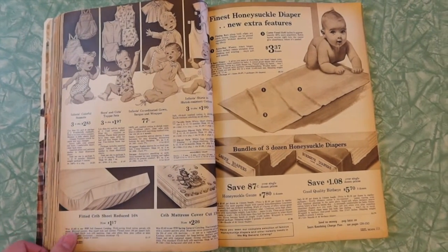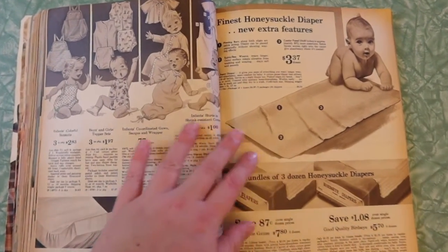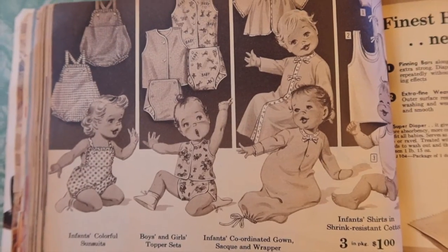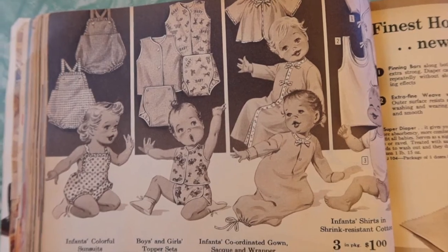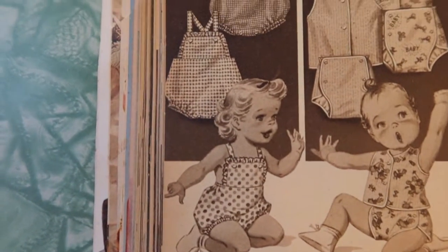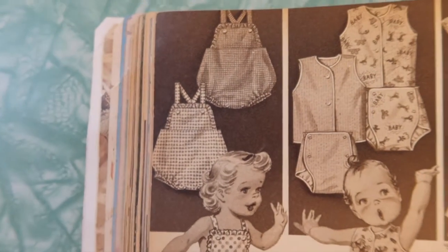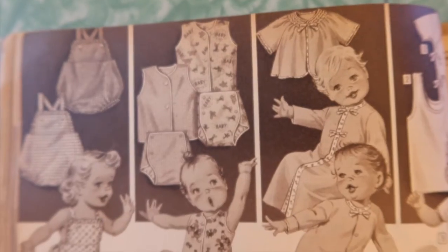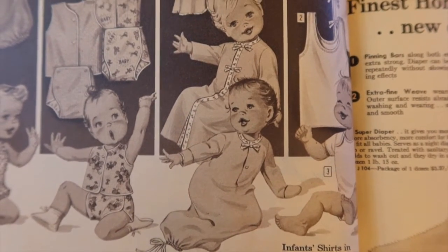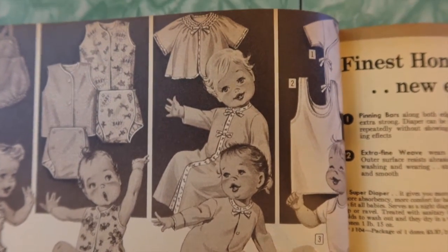Oh, look at the babies. Look at these drawings. How cute is that? Infants' colorful sun suits. Oh, I wish they were in color, and I wish they were real babies too. Look at how sweet. Boys and girls topper sets. Infants' coordinated gown sack and wrapper.